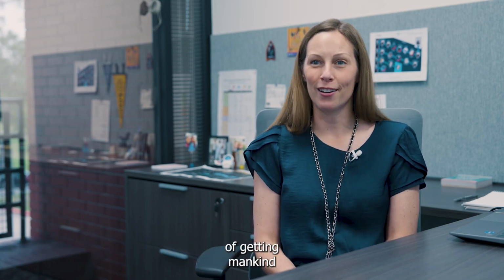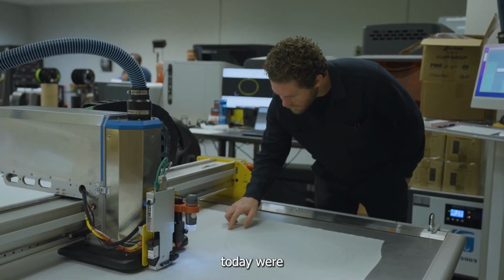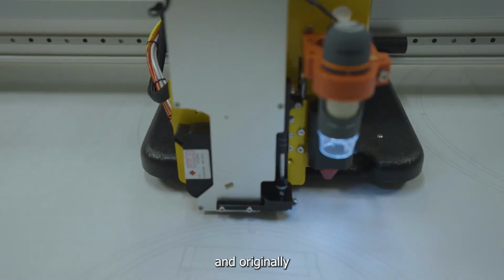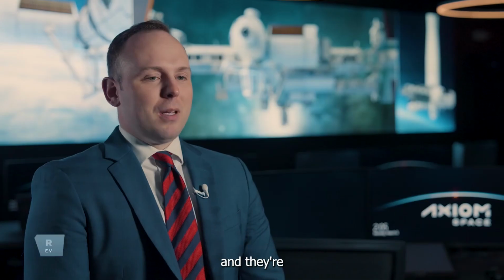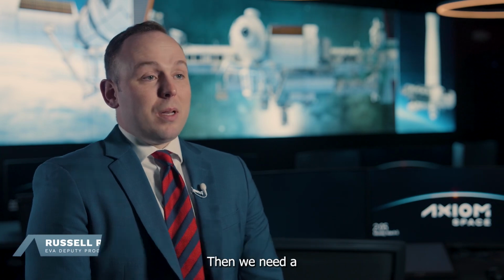The team was very excited when we learned that we got the XEVAS contract, and to know that we're going to be a part of getting mankind back to the Moon is really exciting. The suits that are used today were developed several decades ago, and originally they were developed for the space shuttle, and they're used in the International Space Station today, but if we want to go back to the Moon, then we need a new spacesuit.